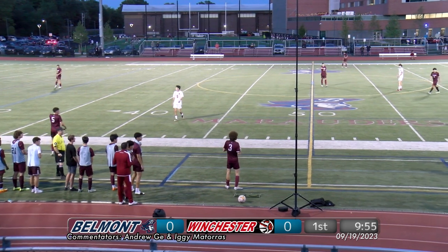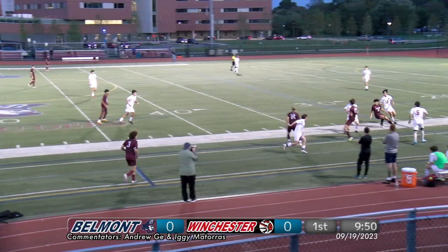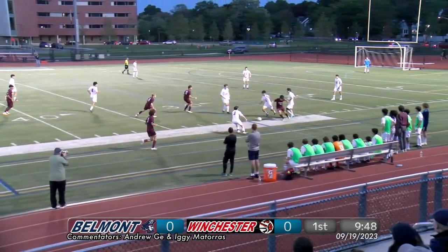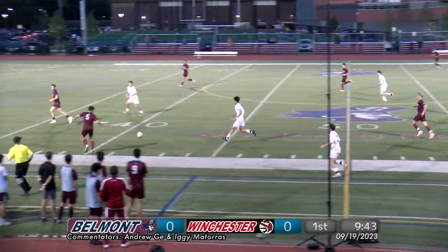Almost a goal there from Daniel Liu. Absolutely brilliant. Lawrence making a run in. Oh, and Andre gets there. Lawrence. Now Winchester on the breakaway. Number 13, the captain.